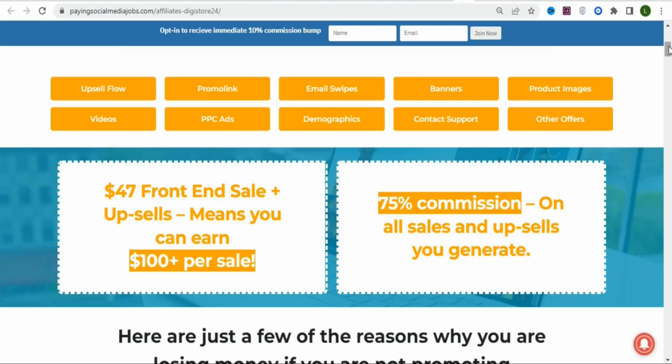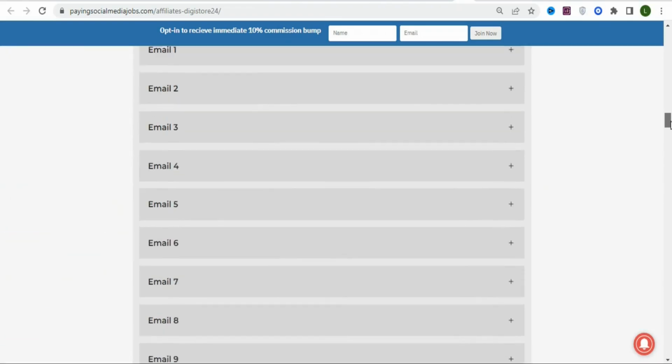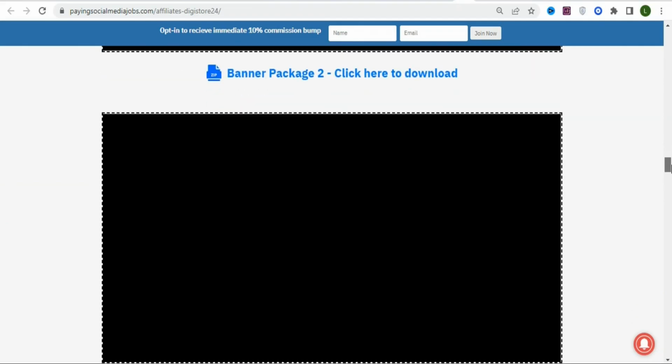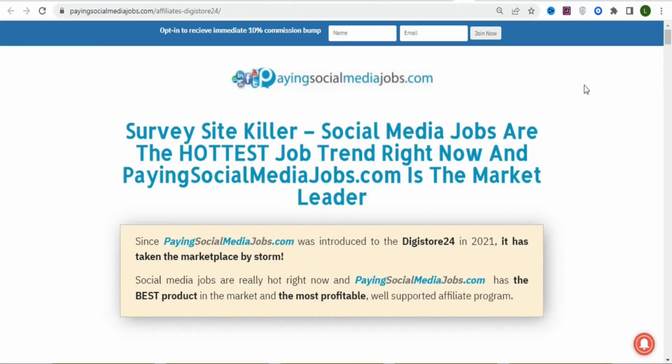So this is one of the best products that you can promote because it is easy to promote it. The resources are already there for you to use to promote the product. As I scroll, you can see a whole lot of the resources on the page. You can see the email swipe. As I scroll, you can see the banners. You can see a whole lot of different things that you can use to promote the product. Now what we are going to do is that we are going to create a simple landing page so that we can begin promoting the product.